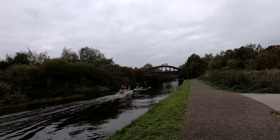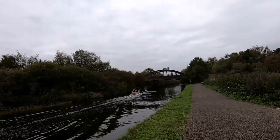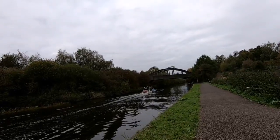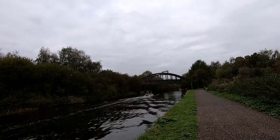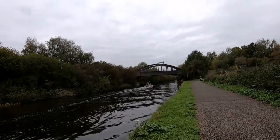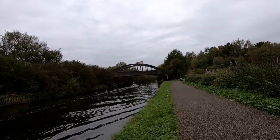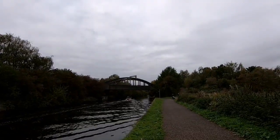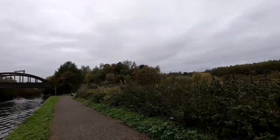Anyway, if you just noticed there, they're passing under an old cast iron bridge. I'm lying to you, they're not. It's not cast iron, it's concrete. From down there, it looked cast iron. I thought it was an old railway bridge. It may well be. Or it may not be. I don't know. But it looks like people are walking across it. See, it looks like it was an old railway bridge. But we'll go up and have a look in a minute, but I've just noticed something else.